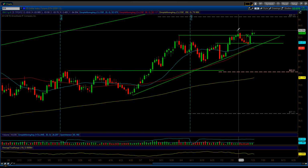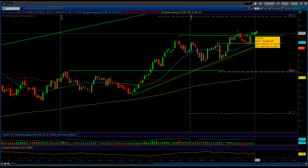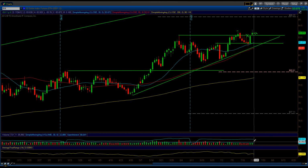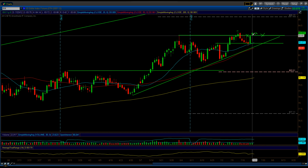But did we close above this candle here, which was the first breakout? No, we did not. And don't pay attention to this candle here, because this is after-hours trading. This is the dollar futures, so right now it's moving as we speak. This candle here is somewhat of a shooting star, but again, it wasn't on substantial volume, so I can't predict that this would be a reversal. We may get some support here before the dollar goes higher.